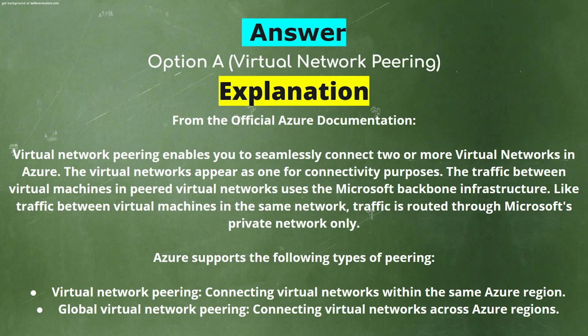Azure supports the following types of peering. Number 1. Virtual network peering, connecting virtual networks within the same Azure region. Number 2. Global virtual network peering, connecting virtual networks across Azure regions.